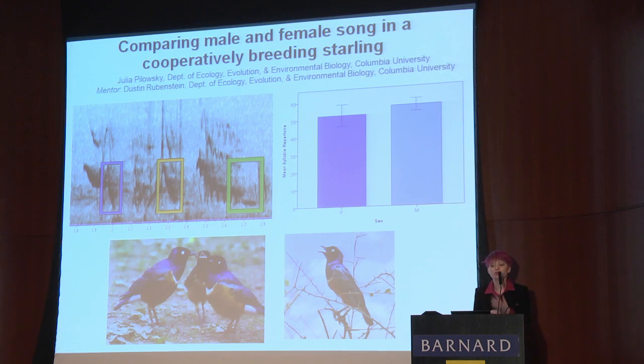So females often compete with each other for not only mates, but also for helpers to help them raise more offspring. So I wanted to test in this bird whether in a cooperatively breeding bird you would see more complex song in females because they're competing with each other for helpers at the nest.